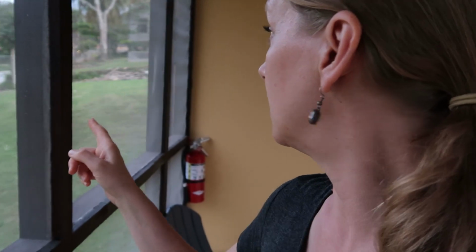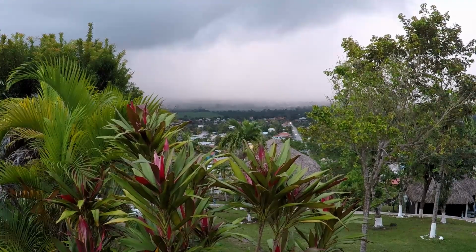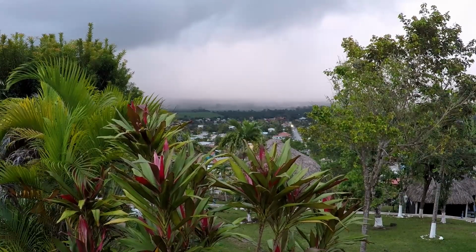I'm pretty sure that's the road that we drove up to get here. And then their big bump is at the top of the hill. So then the Cahal Pech ruins would just be right over there. And oh, you can see the rain coming from the distance. So we're gonna head up to the bar area, I believe, as soon as Jim gets back with some bags, and go enjoy a cocktail and the view while we have it. And then rest, because it's been a very full day.